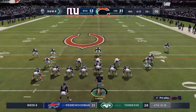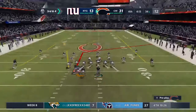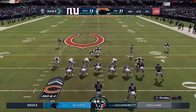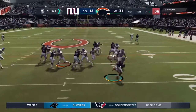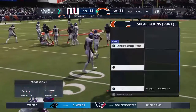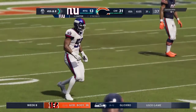The Bears on third down, just 1 for 3 thus far. This is 3rd and 4. And they'll try and run the option to pick it up. And he will lose yardage here to the 31-yard line. And a loss of 3 to bring up 4th.